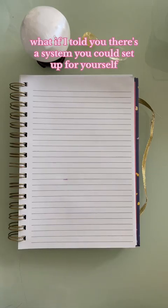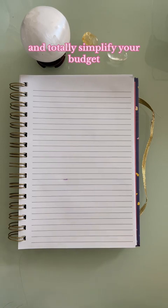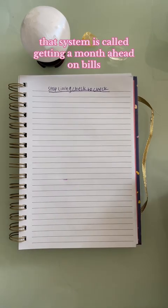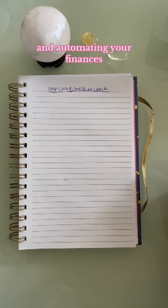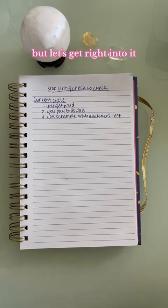What if I told you there's a system you could set up for yourself that will stop you from living paycheck to paycheck and totally simplify your budget? That system is called getting a month ahead on bills and automating your finances. I have a fully in-depth guide on this in the Money Mastery Toolkit, but let's get right into it.